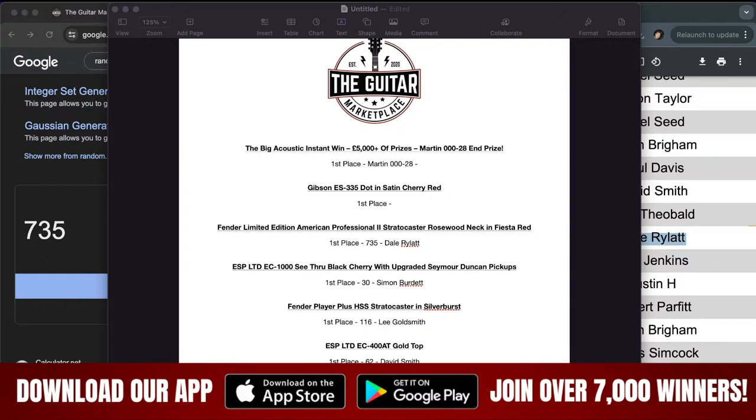Right, moving on to quite a big bargain comp next, the Gibson ES-335 Dot, finished in satin cherry red. I will start downloading the entry list for this one now. It will take a little second. There's quite a lot of tickets in this one. So do bear with.